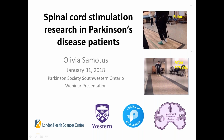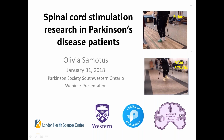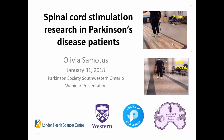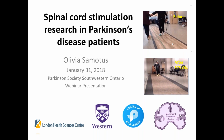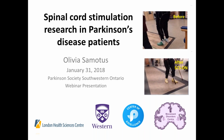So if you can see on the first slide here, I just have a little snippet of what we're going to discuss in my presentation. You can see here in the before video, this is one patient who was actually scooter bound. So he was pretty much 95% of the time in his scooter. This is our 20-foot carpet, which I will go into a little more detail. And this was him before surgery.